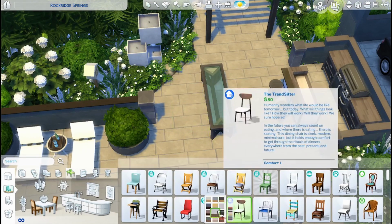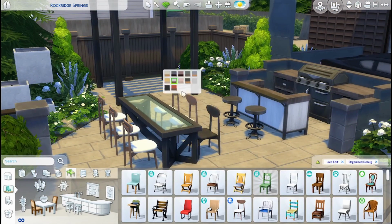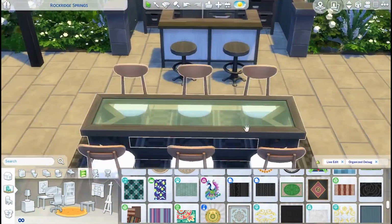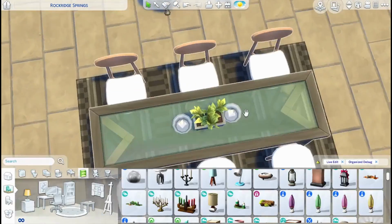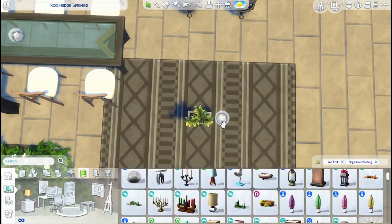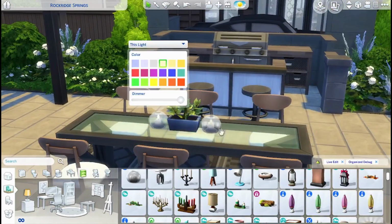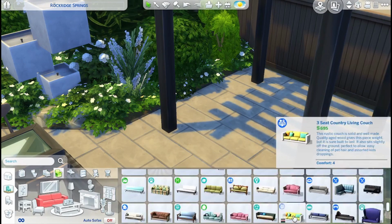And this super long table is from Seasons, just getting some Dream Home Decorator chairs to go with it, one of those rugs from that pack. And yes, I'm not really sure what I put on here, I just think some plants and some candles, but like I mentioned earlier, these Sims really like having parties, they like to throw parties with all their mates, so I gave them lots of places to sit and hang out.